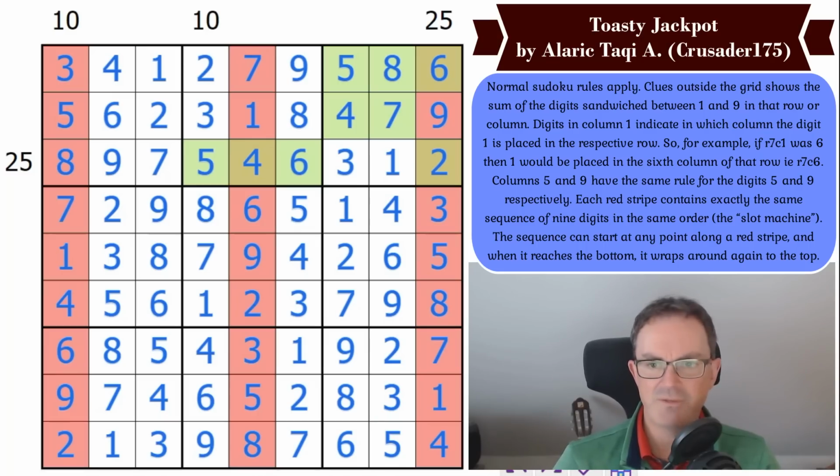That is so brilliant. Toasty Jackpot. I absolutely love that. Crusader 175 or Alaric Tacky. I think it's a Rancher, but I hope I'm not getting that wrong. That was special. That really is a special puzzle. Absolutely loved it.